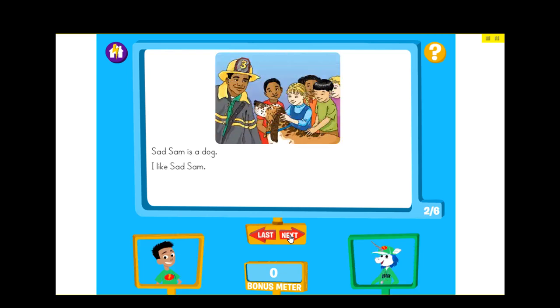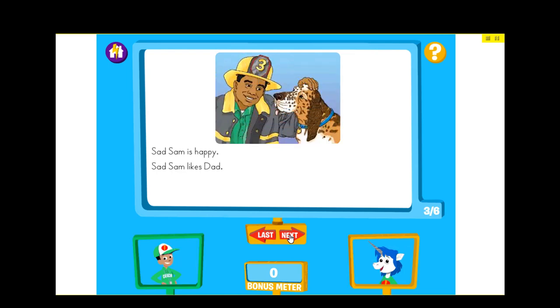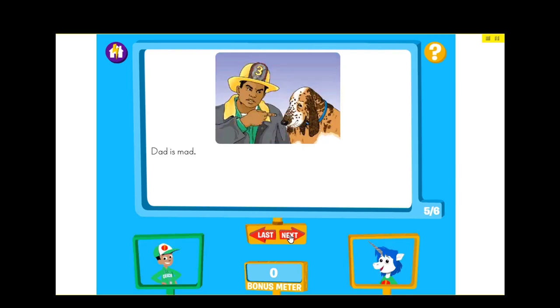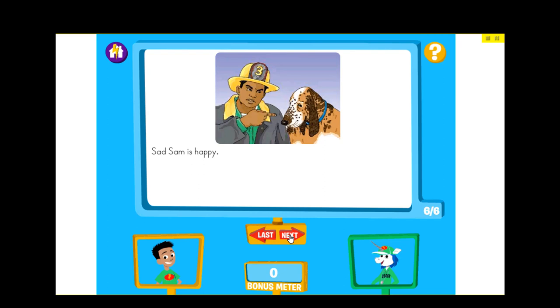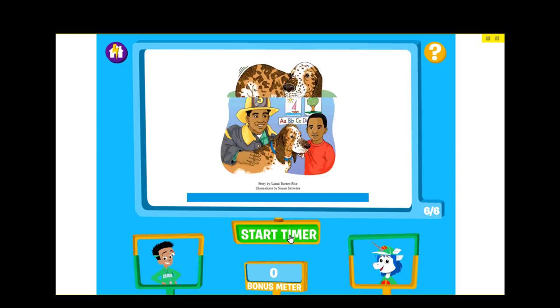Now she becomes the coach, and Jack is the reader. So Jack reads, Sad Sam is a dog. I like Sad Sam. And then Jack clicks Next. So now it's Marcella's turn. She reads the page. You can see they switch roles as they switch pages until they get to page 6. And it clearly demarks who is the coach and who is the reader, which is really nice to bring that level of clarity. So once they finish, they click Next.